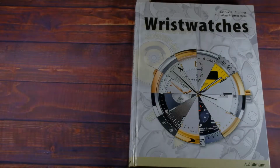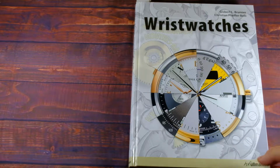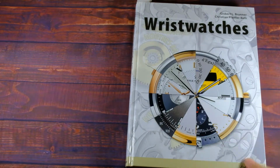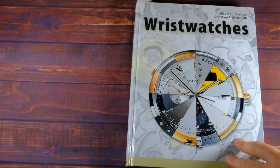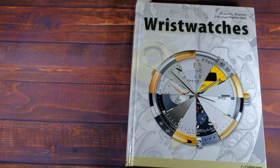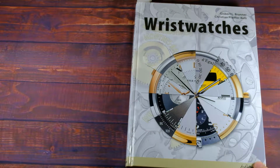So I bumped into this book in my local bookstore and it was an absolute bargain, and that's why I decided to show it on the channel. It's a hardcover book, pretty substantial, with a lot of pages, and it's called Wristwatches, by Gilbert Brunner and Christian Pfeiffer-Belli, something like this. Hopefully I didn't butcher their names too much.